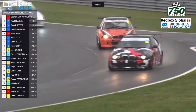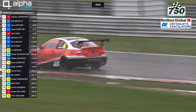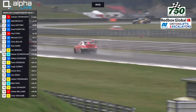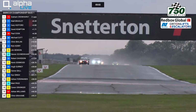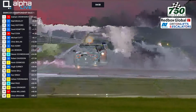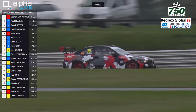Yeah, so Crowhurst is leading overall and in Class 2. Gary Hufford now leading in Class 1. Class 6 for the 6-cylinder cars is being led by Jim Benson, and in the Cup class Adrian Ferdinand has got the lead away from Matt Page. So those two have swapped around in there. But that's an invitation class car for Stephen Schweikart, so he's not in the Cup class. So he is ahead on the road of all of those cars, but not within that class.